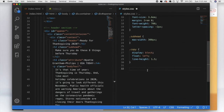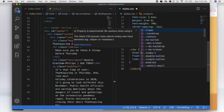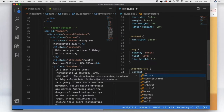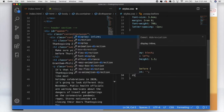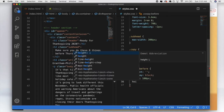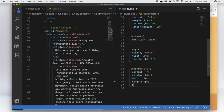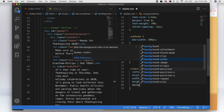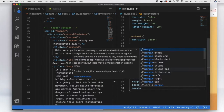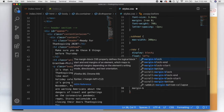And now we're going to select the copy before, and we're going to give it an empty content. We want it to display block. We're going to give it a width of 100 pixels. So we're defining the width, and we're going to define the height, and we're going to give it a background color so that it forms that rectangle. So we'll give it a height of 4 pixels and a background color of black. Let's give it a margin as well, bottom, and a margin right.